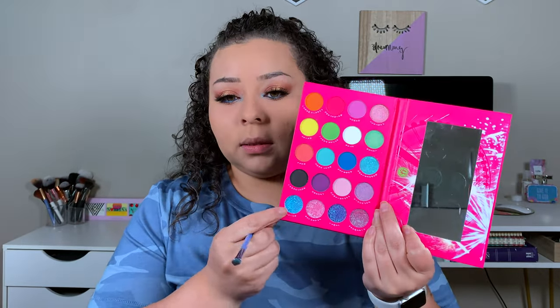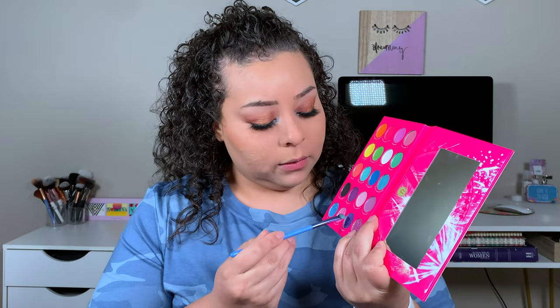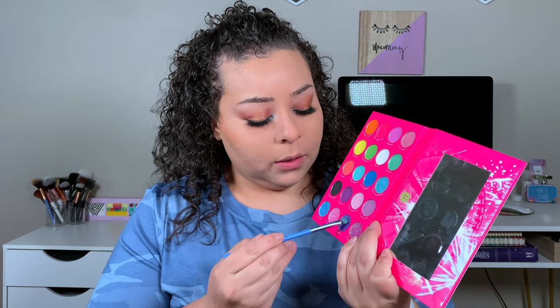So while that is cute, I need some bigger glitter. I think we're only gonna get that out of this palette. So let's use this. Let's use that one. We're just gonna have to, and hope for the best.